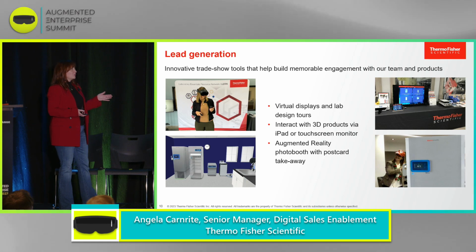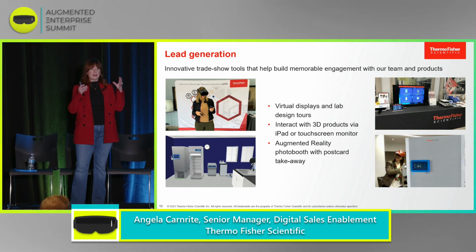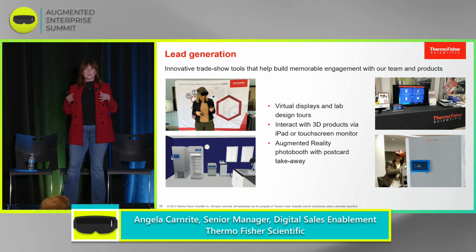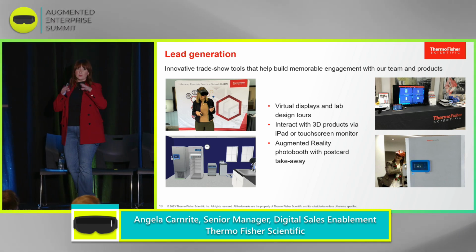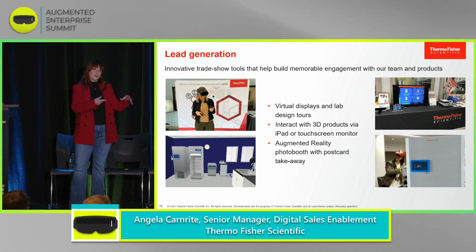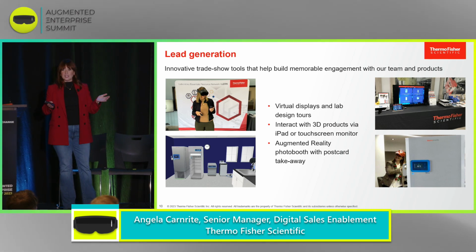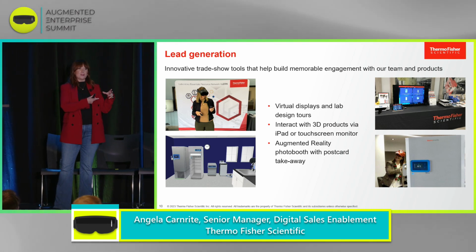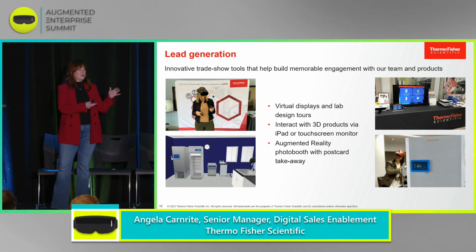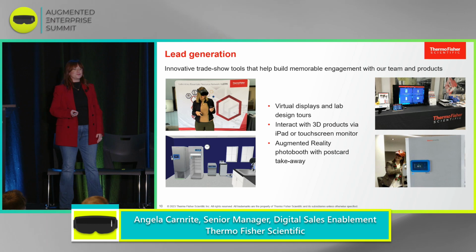The other thing that we're doing is using our 3D product tours, which we have on an application. So the sales team can bring their iPad. We have a little booth kit that we've created with a little mini printer, and we have postcards. So we have a little virtual photo booth with the AR models. It's really fun and engaging. We leave the photo of the lab members, the scientists, with the virtual product. You can see the freezer there in that picture.